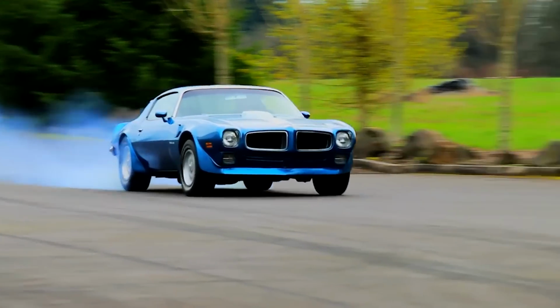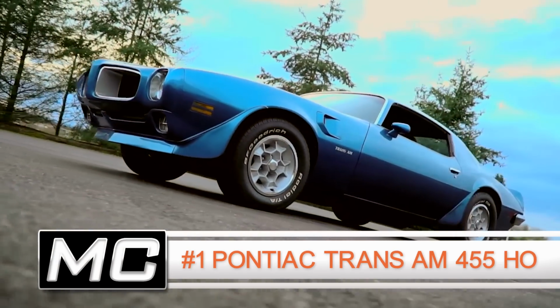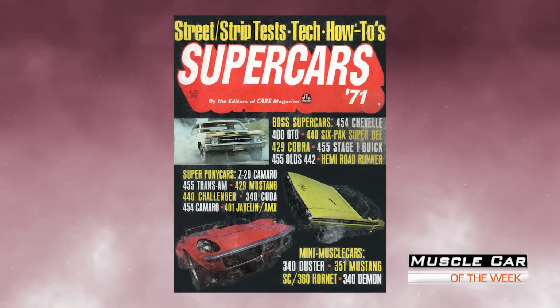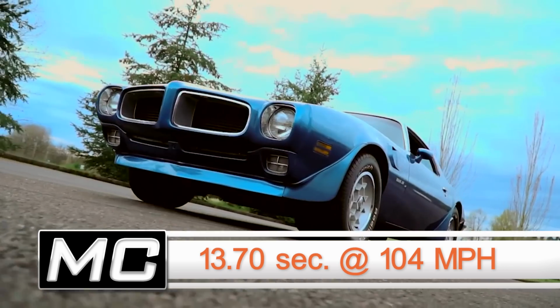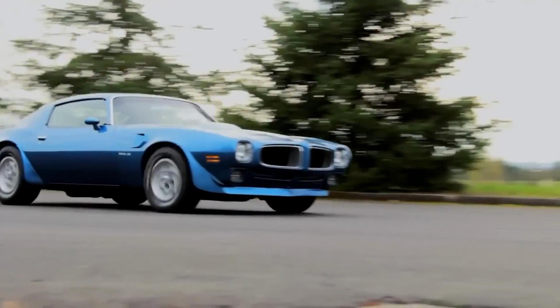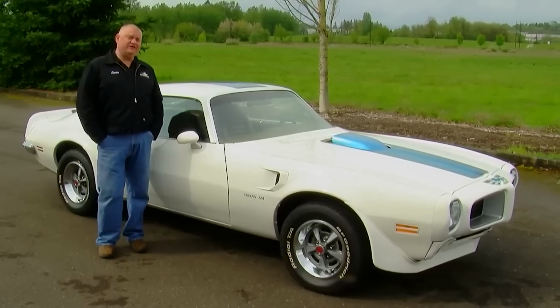And finally, our number 1 quickest magazine-published quarter-mile muscle car time of 1971. Trans Am fans will be excited because our number 1 is the '71 Pontiac Trans Am 455 HO. Super Car Annual magazine clocked the 335 horsepower '71 455 HO Trans Am to a 13.70 at 104 miles per hour. Awesome car, underrated engine. We also have featured several 455 HO Trans Ams in previous episodes of Muscle Car of the Week.